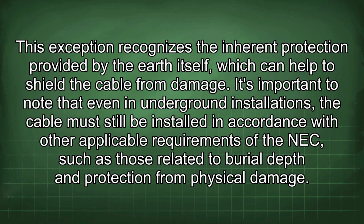It's important to note that even in underground installations, the cable must still be installed in accordance with the other applicable requirements of the NEC, such as those related to burial depth and protection from physical damage.